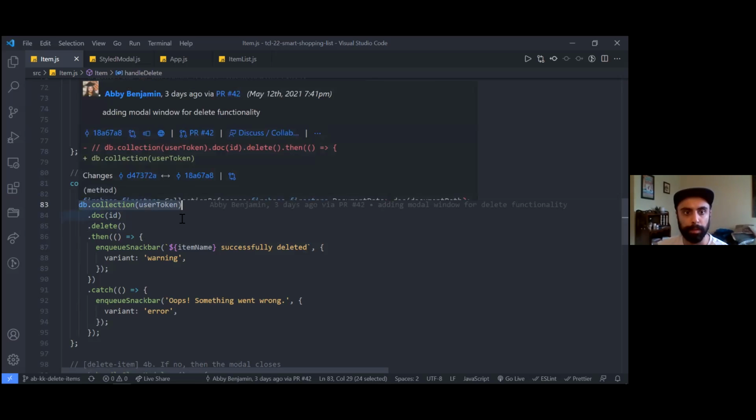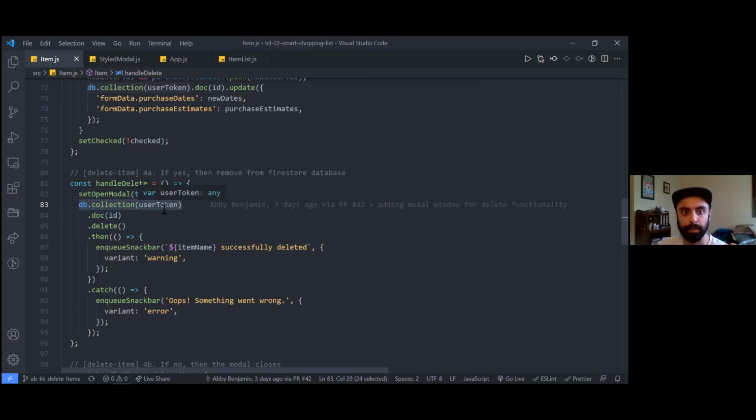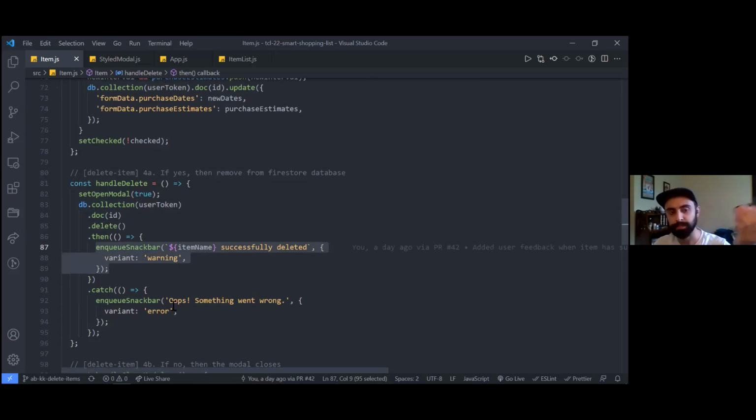And it's this Firestore method. We basically pass it the user token and the ID of the item that is being deleted into Firestore, and it actually deletes that. Now, I took the opportunity to actually add Notistack in, based on whether they were successful or whether there was an issue. So if it was successful, then it will let the user know that the item in question has been successfully deleted.